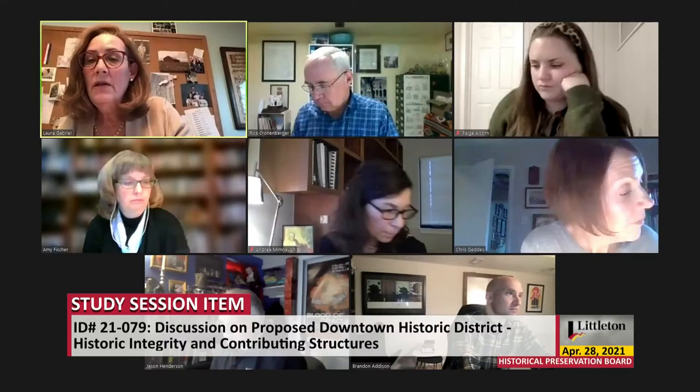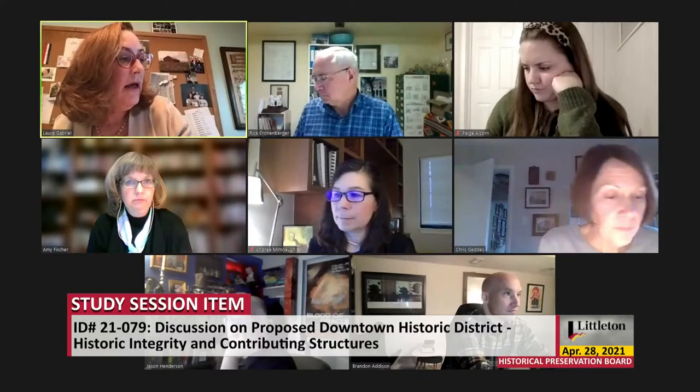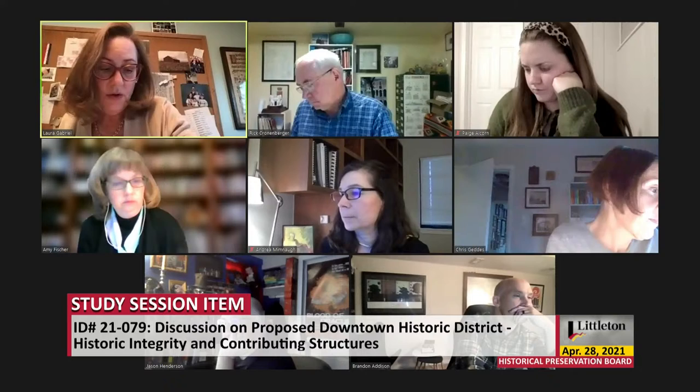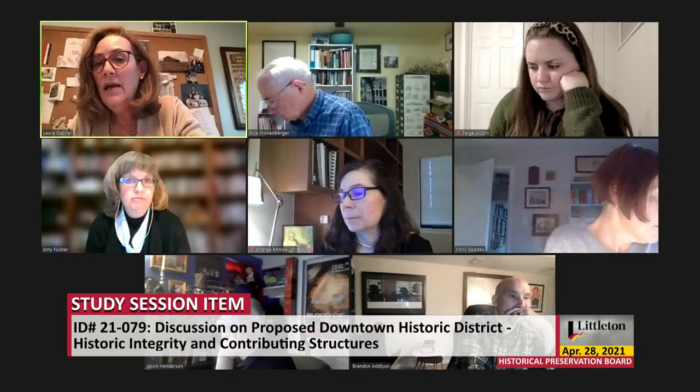So let me repeat. Since 1997, it's had scalloped shingles added to the front gable, it's been clad in vinyl siding, the surrounds on the windows have been removed, and there's been a rear addition. David and I decided that this would probably be a non-contributing building due to its significant loss of integrity, and that's probably how I would still recommend it. Any thoughts, Rick?